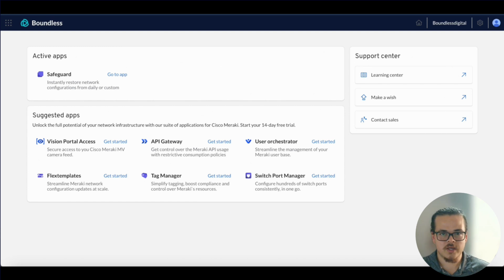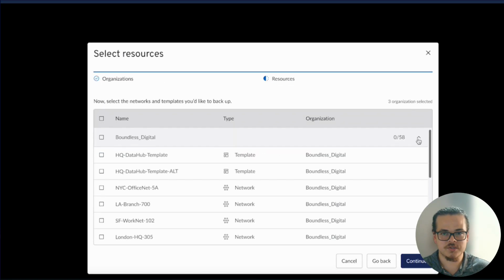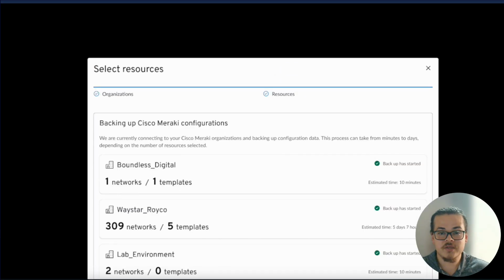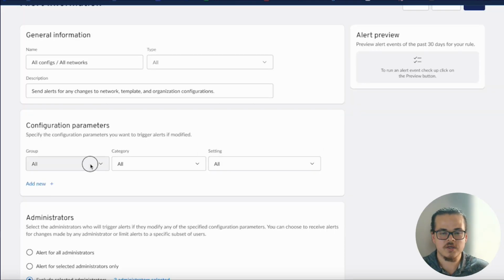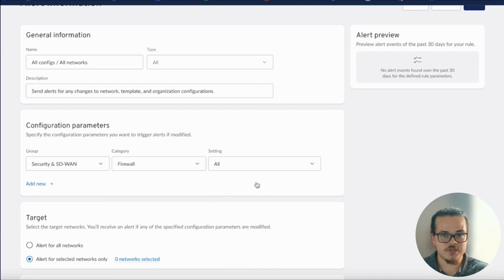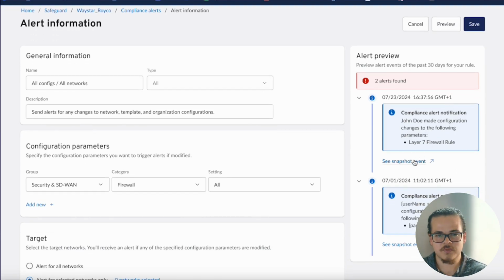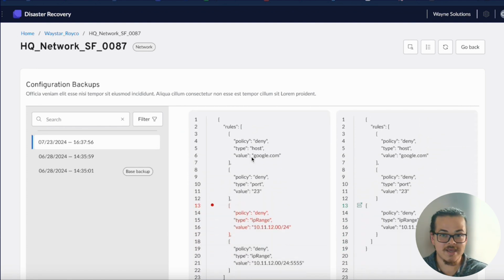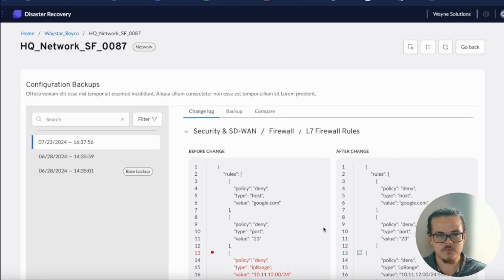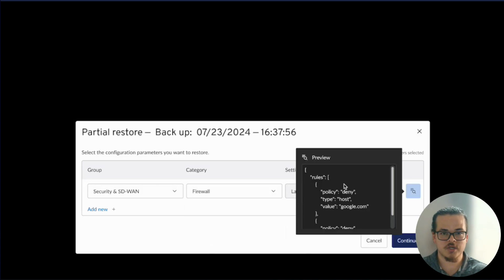Now that Waystar's networks are compliant, we're going to go in and leverage Boundless Safeguard to track changes and ensure standardization. You're first going to start by creating a backup of the Waystar organization in just a few clicks. You will then define compliance alerts to get notified if any configuration change at the security level is being made on the Meraki dashboard. If a change happens, you will receive an alert and have the ability to access a snapshot of the change directly from the Boundless platform. The snapshot will display when the change was made, who made it, and what configuration setting was modified. To remediate, you'll simply need to activate the partial restore feature that will automatically revert the change and put the network back into compliance.